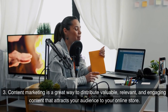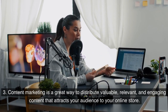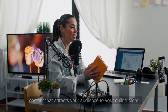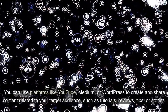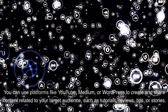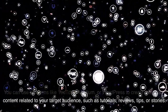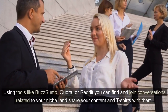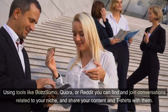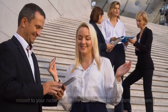3. Content marketing is a great way to distribute valuable, relevant, and engaging content that attracts your audience to your online store. You can use platforms like YouTube, Medium, or WordPress to create and share content related to your target audience, such as tutorials, reviews, tips, or stories. Using tools like BuzzSumo, Quora, or Reddit, you can find and join conversations related to your niche, and share your content and t-shirts with them.